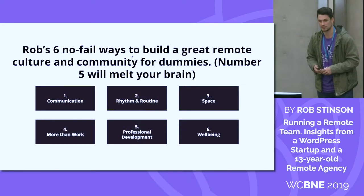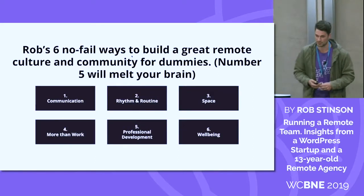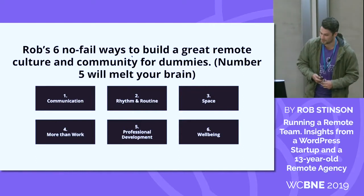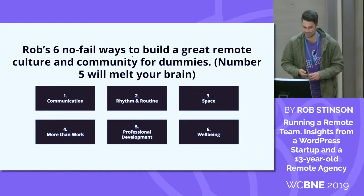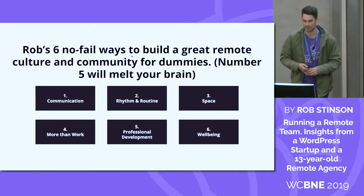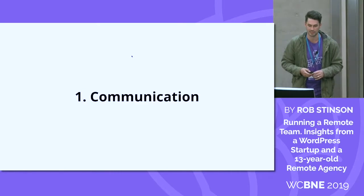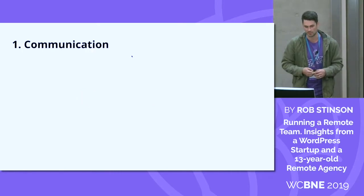Anyway, so these are Rob's 6 no-fail ways to build a great remote culture and community for dummies. Number 5 will melt your brain. But we have 1, 2, 3, 4, 5, 6 that we're going to go through. And these are all little snippets of things that I've seen that have worked over the years. The first category is communication.